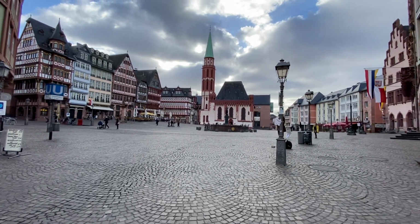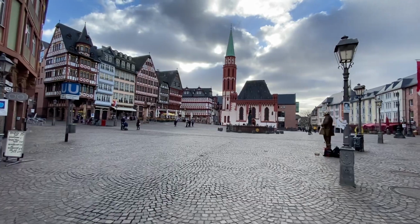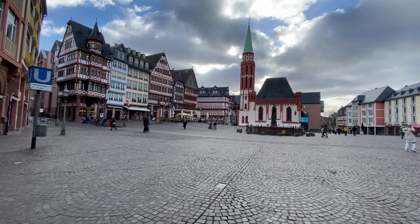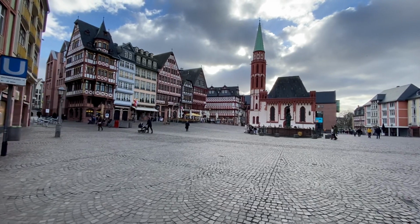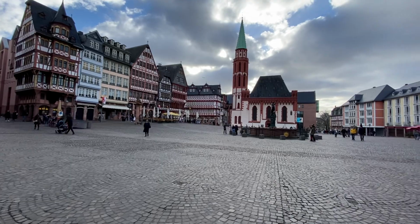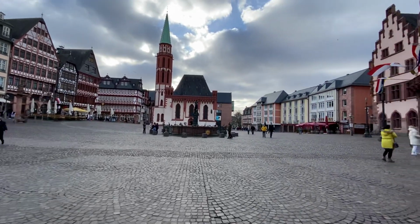Morning. It's Joe Ader from Frankfurt on Foot, and today we are at the Romerberg in Frankfurt. We're just going to walk around a little bit. It's a Sunday morning. It's kind of windy, so I hope the wind doesn't affect when I'm talking.